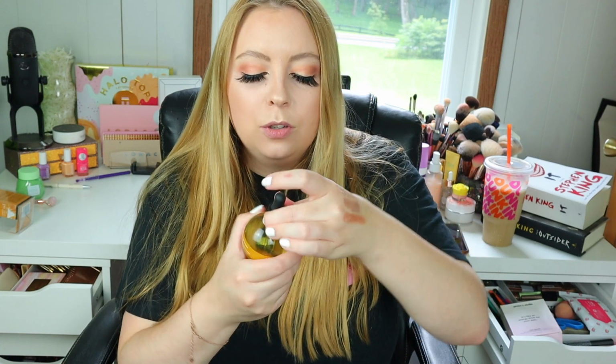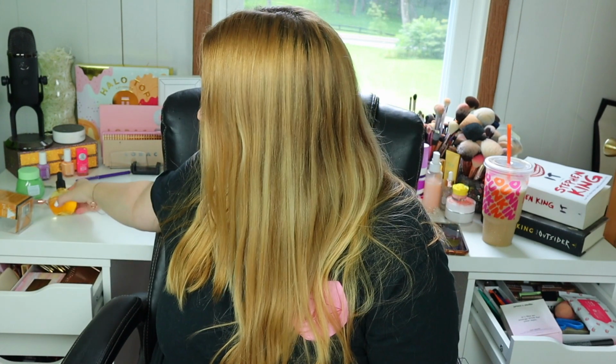It says it's milk and honey. I wonder what the scent is, if it's actually milk and honey is what I mean to say. I don't know, but it smells really good, and the bottle itself is really, really pretty. Okay, let's see. How much does that cost? $18. Honey Milk Cuticle Revitalizing Oil.